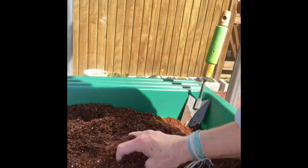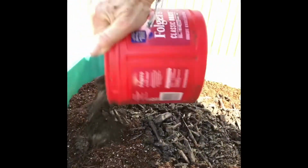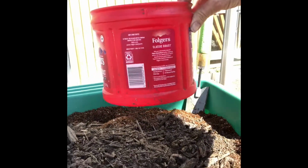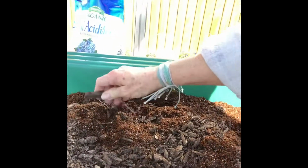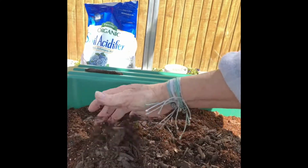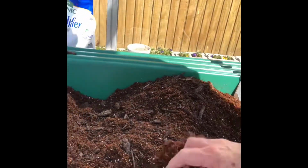Now, I add a couple things to it. If you have some cocoa coir, if you don't have that, you can use wood chips or mulch. So I'm going to add some mulch. That was probably about half a bucket of that. And just going to mix that in. If you have really big pieces like that, you can take those out. That's just going to help feed it and give it a little bit of moisture in the container.